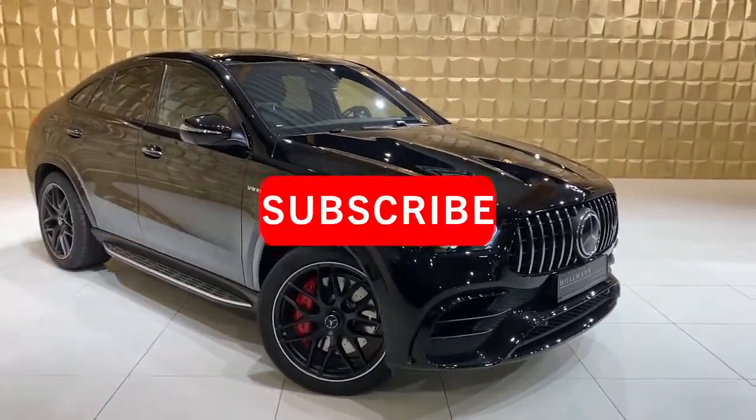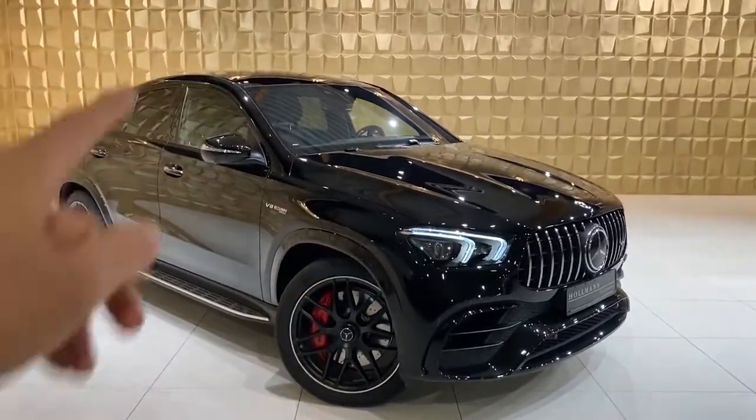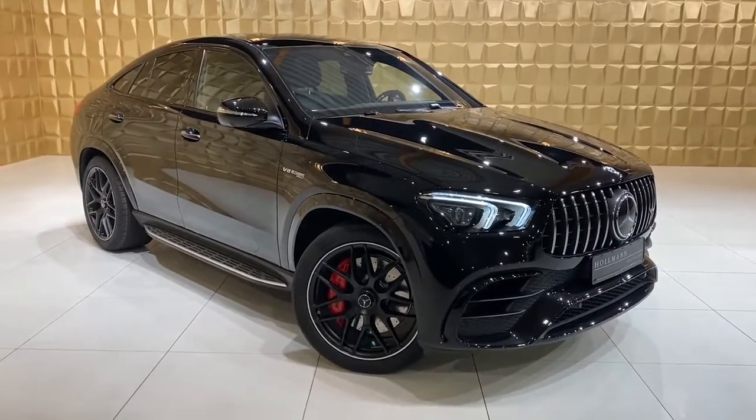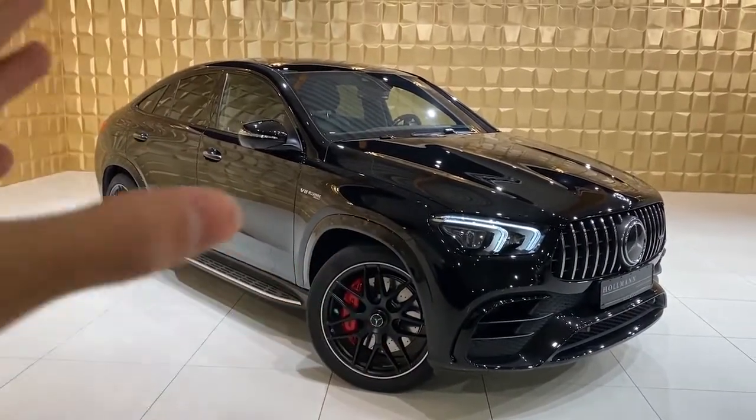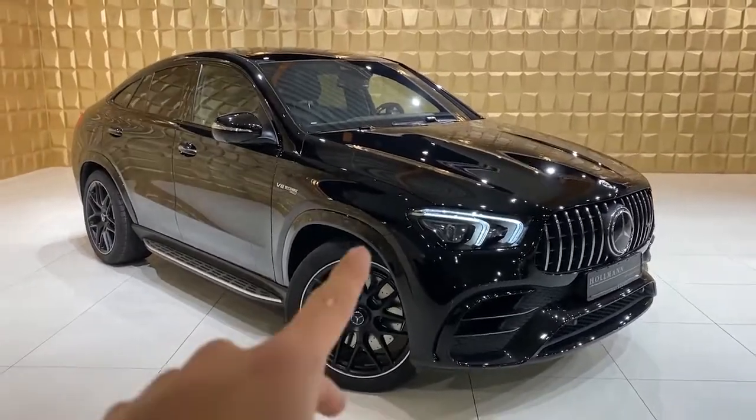So in today's video I will be doing a walk around, showing you all the exterior features. Afterwards, jump inside for the gorgeous interior of that one, and last but not least, finish it all off with some sound check of this brutal AMG. So let me talk about this car specifically.